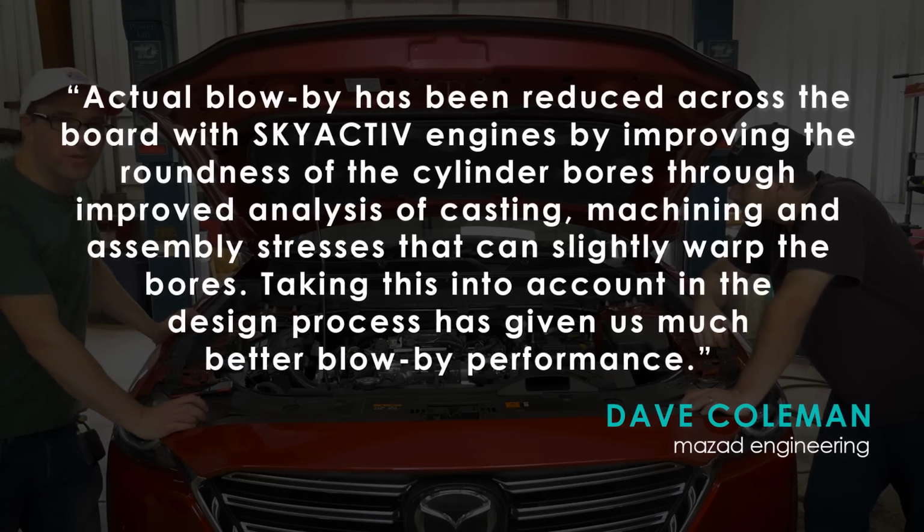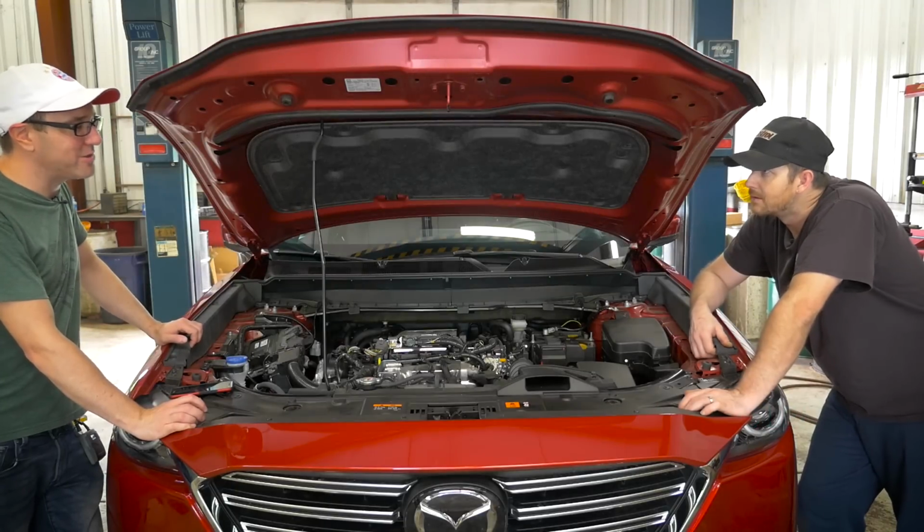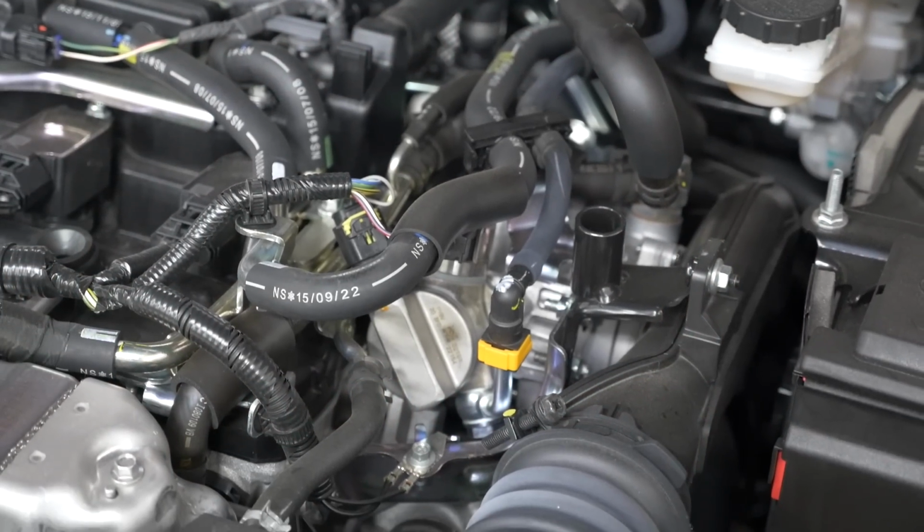So long story short, Dave is saying that carbon buildup on the intake valves is going to be a non-issue on this motor. So we're just going to have to take him at his word. We'll see.